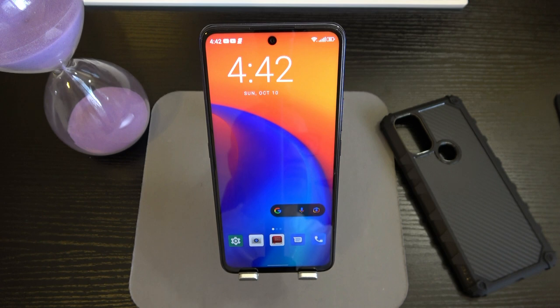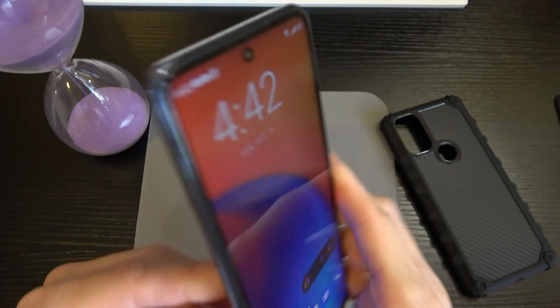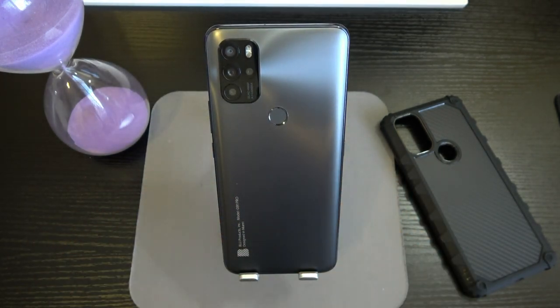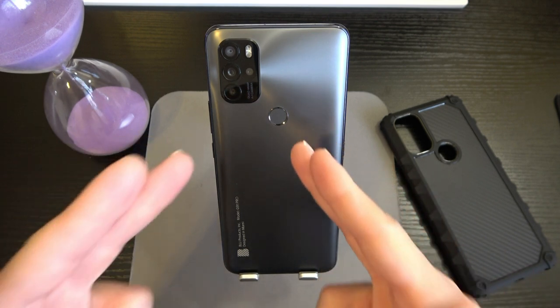Now, cameras. On the front, 16 megapixel sensor. On the rear, a quad camera system. We've got a 48 megapixel main sensor, a 5 megapixel ultra wide sensor with a 115 degree field of view, a 2 megapixel depth sensor, and a 2 megapixel macro sensor. We do have 4K recording at 30 FPS, and also 1080p recording at 30 FPS, and that is for the rear cameras.